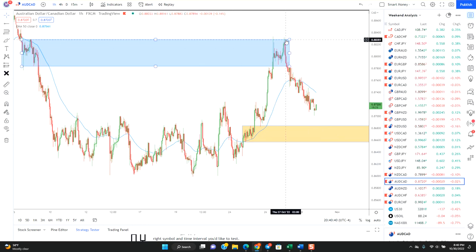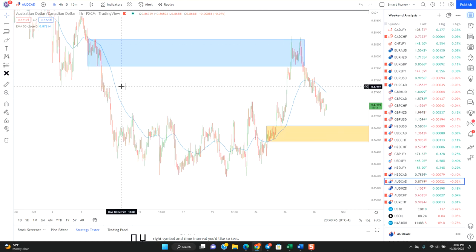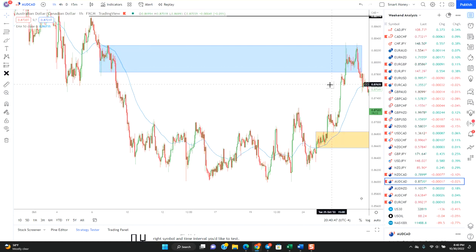Accumulation, 1 drive, pullback, 2 drive, pullback, 3 drive into the high. 1 drive, 2 drive, 3. That's what we look for. Okay. But we're still higher time frame bearish. So in this situation, we would be hedging.